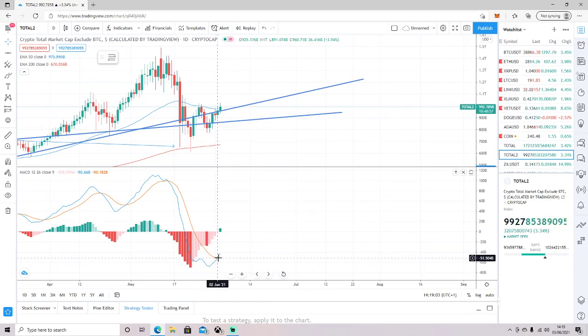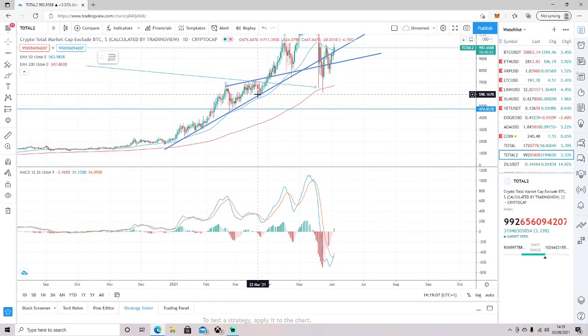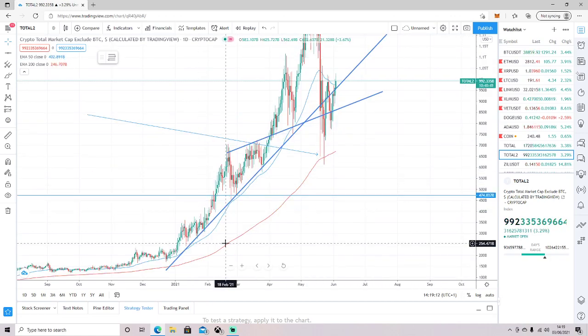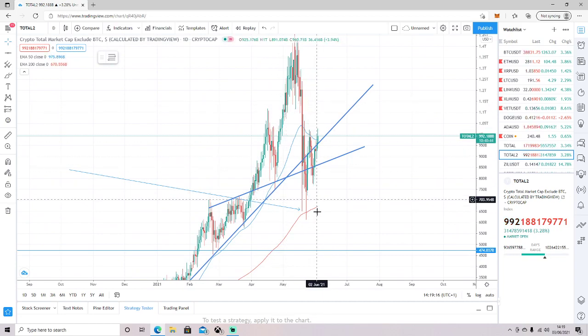This is a bullish cross on the altcoin market cap. We're above this support line that we were using and respecting for a long time. I'm going to get rid of this MACD now so you can see the charts a bit better. We've been respecting this support line since January the 22nd. We broke below it, tested the 200 EMA, bounced off that, rejected it, coming back up, and now we're trying to get back above the support line.